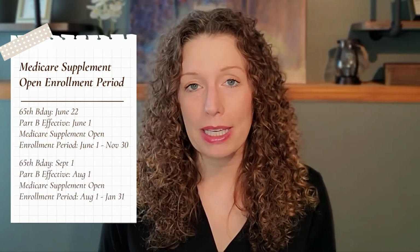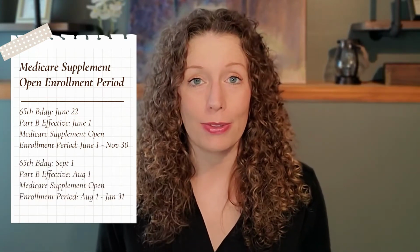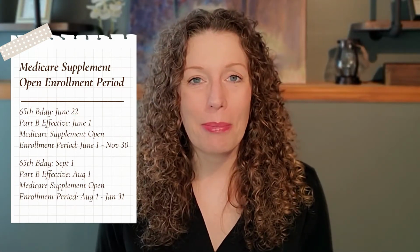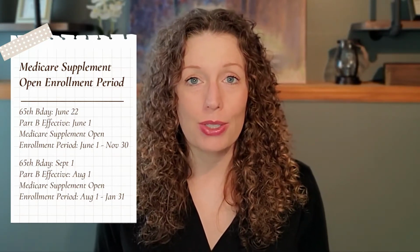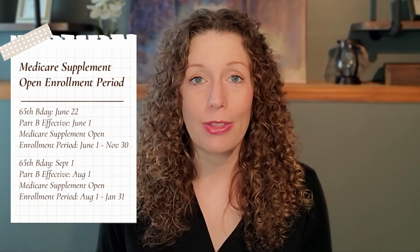Let's look at a couple examples. If your 65th birthday is June 22nd, your Medicare Part B coverage will start on June 1st. And your Medicare Supplement open enrollment period will start on June 1st and run through November 30th. If your birthday is September 1st, your Medicare Part B coverage will start on August 1st. Because first day of the month birthdays are handled differently by Medicare, your Medicare Supplement open enrollment period will start on August 1st and run through January 31st.